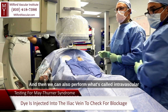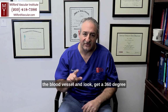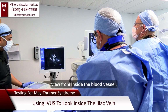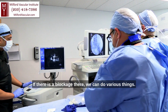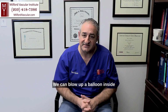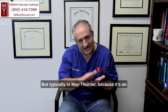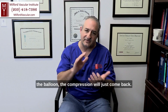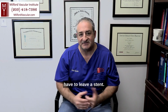And then we can also perform what's called intravascular ultrasound, where we can put an ultrasound probe into the blood vessel and get a 360-degree view from inside the blood vessel. If there is a blockage there, we can do various things. We can blow up a balloon inside the blockage and try and open it. But typically in May-Thurner, because it's an external compression, typically when we stop and deflate the balloon, the compression will just come back. So typically in these cases, we'll have to leave a stent.